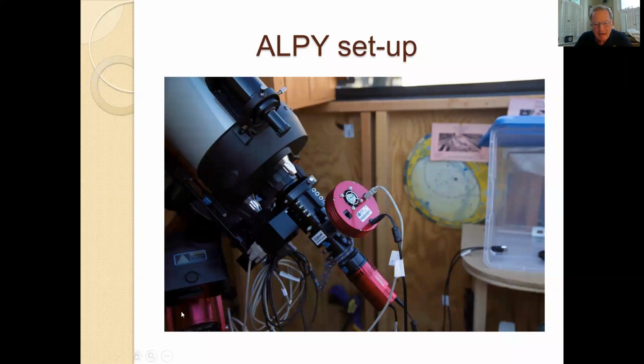The device behind the focuser is actually the spectroscope made by Shelyak, called the ALPY, and this is really a low-level, or low-resolution, spectroscope. And on top here, the round disc-looking shape is a guide camera, and in the back I have another camera which actually captures the images.